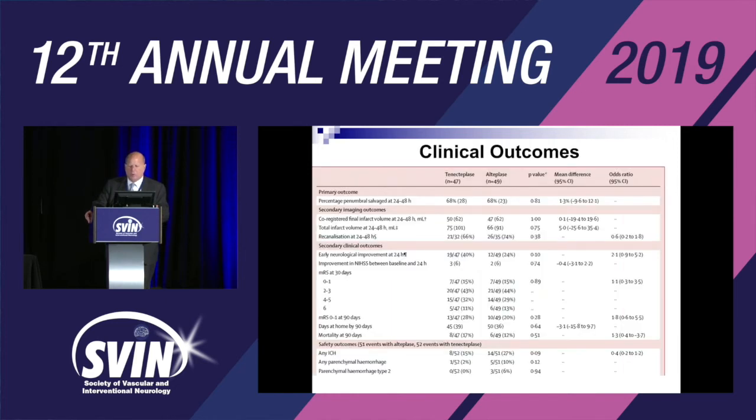If you look at the clinical outcomes in the study, you can see here they were about the same, pretty equivalent, but again, underpowered study to look for any dramatic change or difference in terms of efficacy. And if you look at the bottom in terms of ICH, any ICH, you do see a hint of a change. At the very bottom, you see any ICH was 15% with Tenecteplase versus 27% with Alteplase.